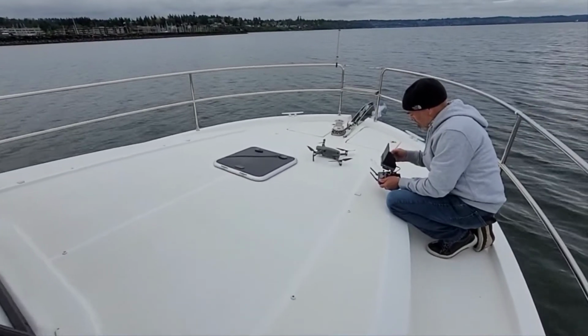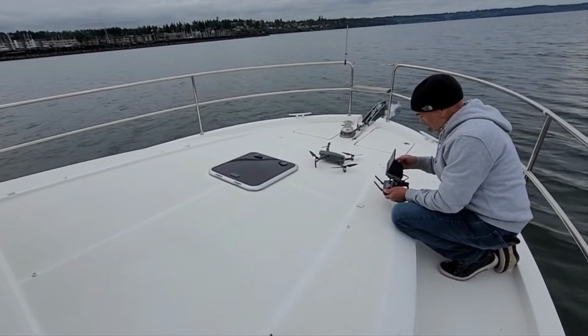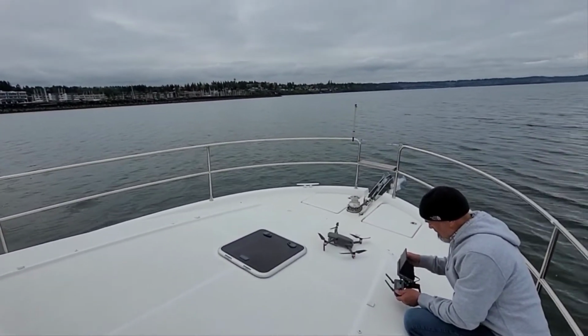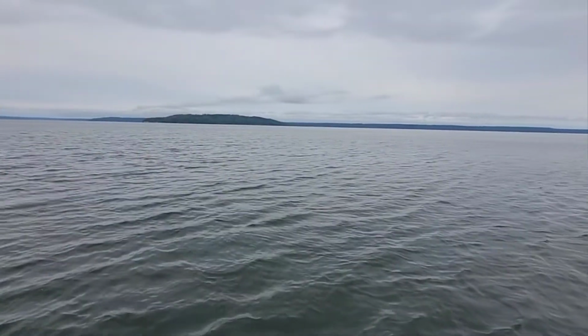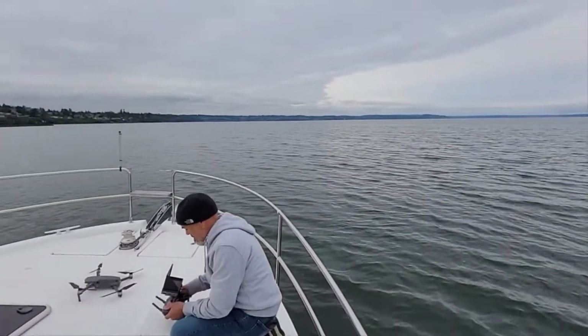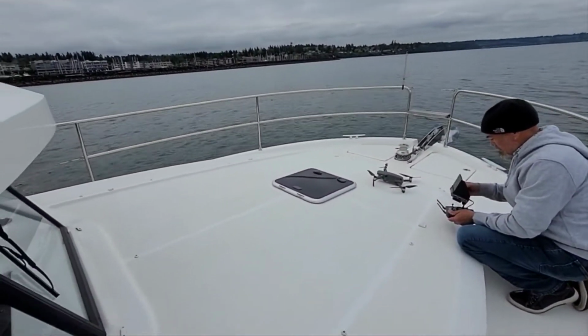Today we're doing some drone footage on board, so we're out here. Nice day, pretty calm, and we're about to take off with the drone.